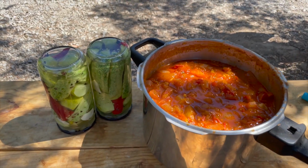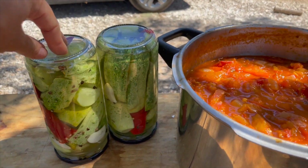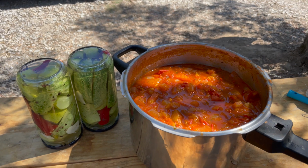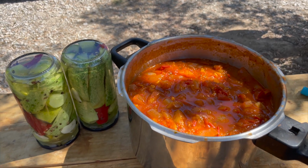And this is the end result. Pickles with some peppers, chili, garlic and herbs. And this is the tomato sauce that I'm going to put in my new freezer to preserve it. And we can make soup of it if we add some bouillon or use it for pastas or whatever.